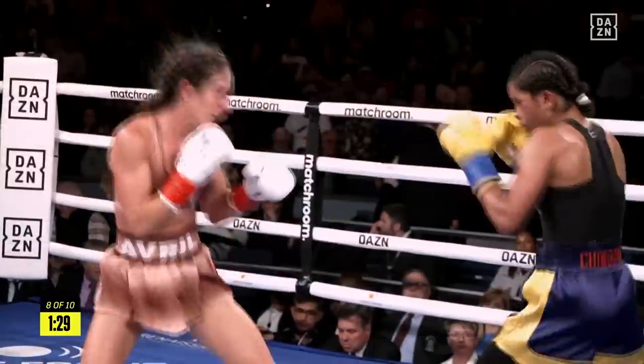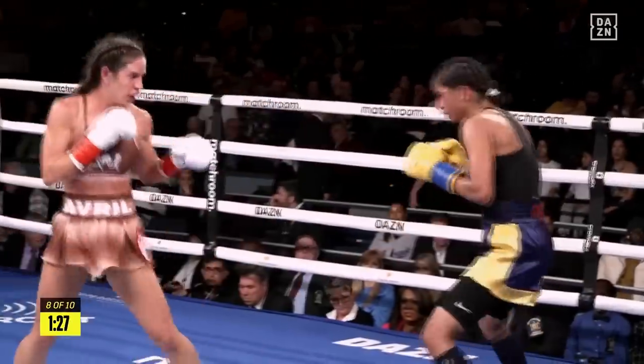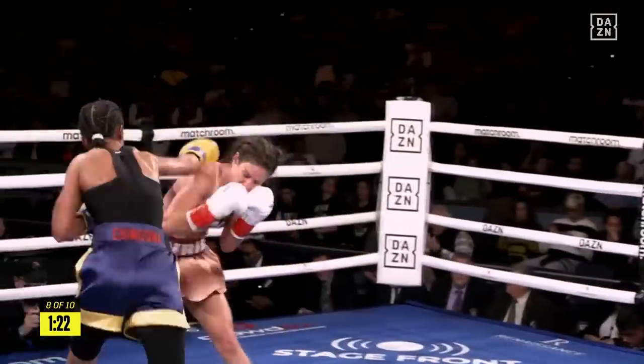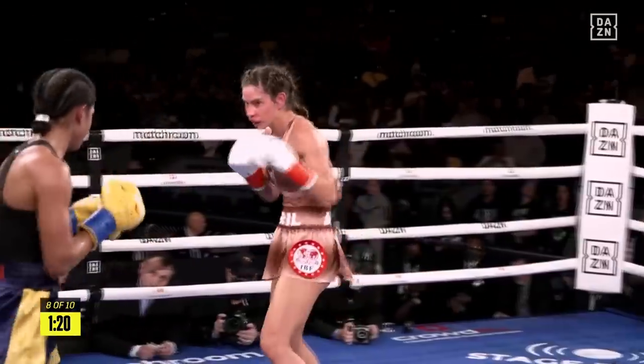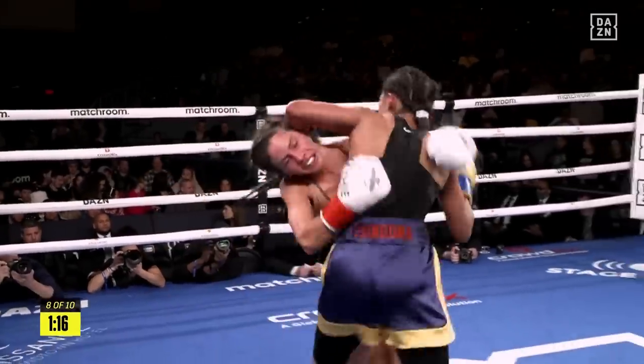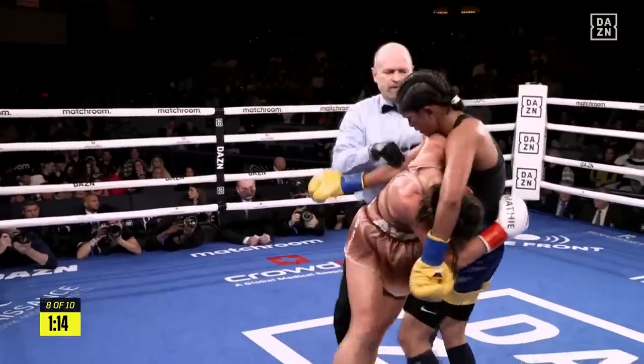Good footwork getting out of the way, off the line, in the path with Mathie. Ali looking strong here. Mathie's tripling up the jab. Mathie's one of those people who is year-round fit. She doesn't just train for fights. She's always in shape. So I don't think fitness is going to be in question here.